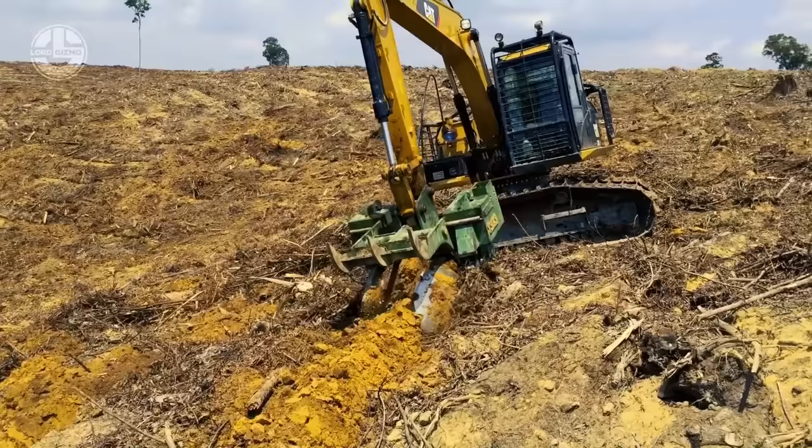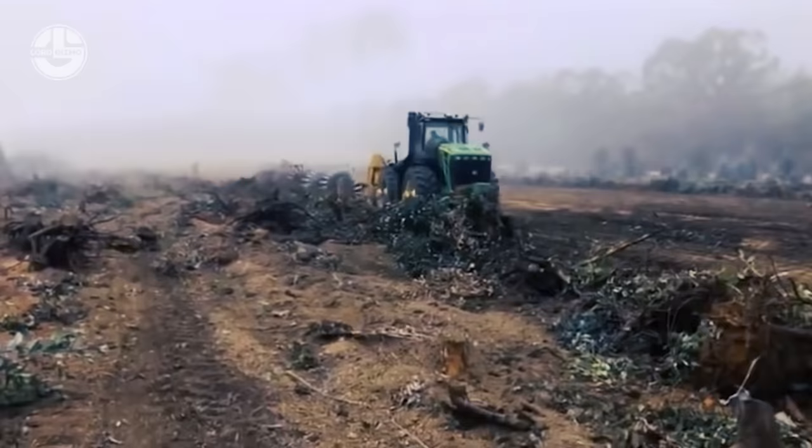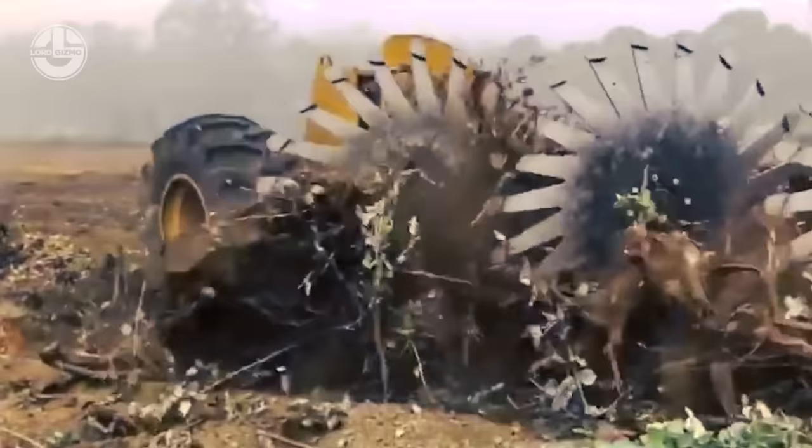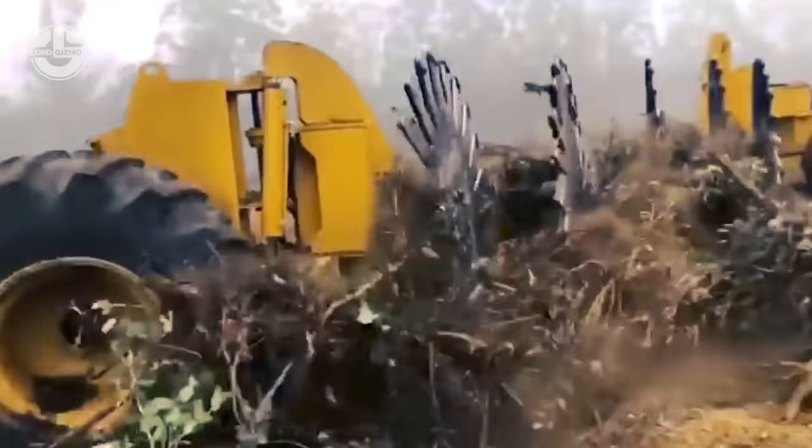Safety is of the utmost importance when using the Savannah 900 series blade root plows. To ensure safe and efficient usage of the equipment, operators should get the necessary training and adhere to suggested rules. It is crucial to follow safety procedures, which include donning the proper personal protective equipment and performing routine maintenance inspections.